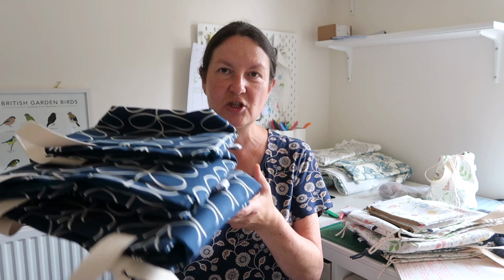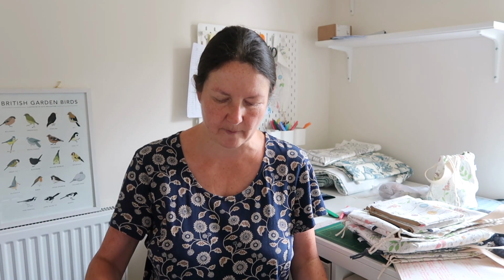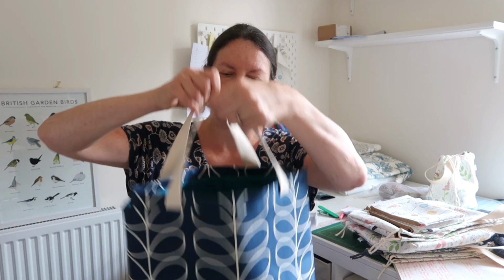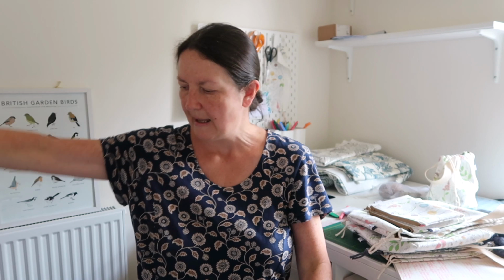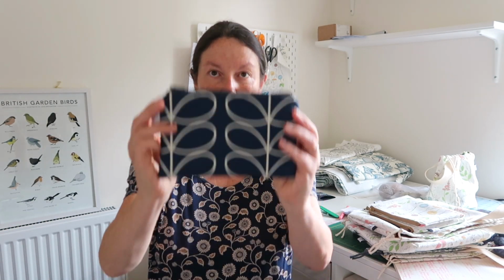So there's a selection of all Achille bags. The other size I've got is my extra large. In fact, I've got two other sizes. I've got my extra large, which comes with two handles. You can fit a huge amount in there. And to go with all of those, I've got some Notions pouches. So that's the all Achille fabric.